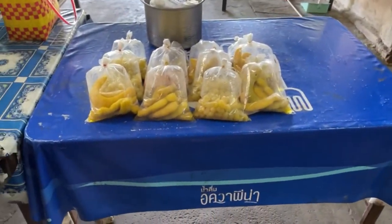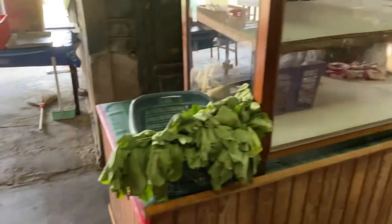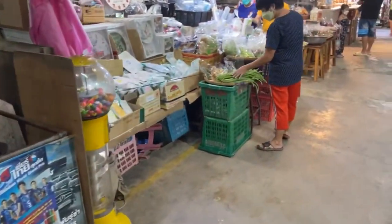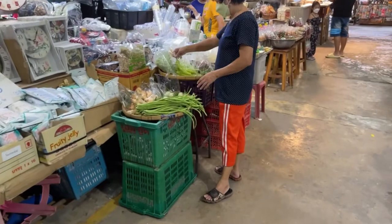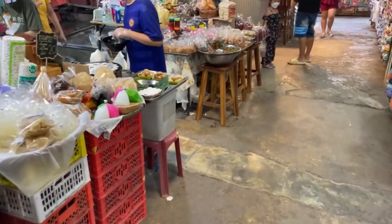More of the snacks here. Those will be super, super sweet. The sauce on the inside will just be like pure sugar. So if you have any kids, definitely let them eat a bunch of those about 9 o'clock at night. I'm sure they will be happy to go to bed right away.